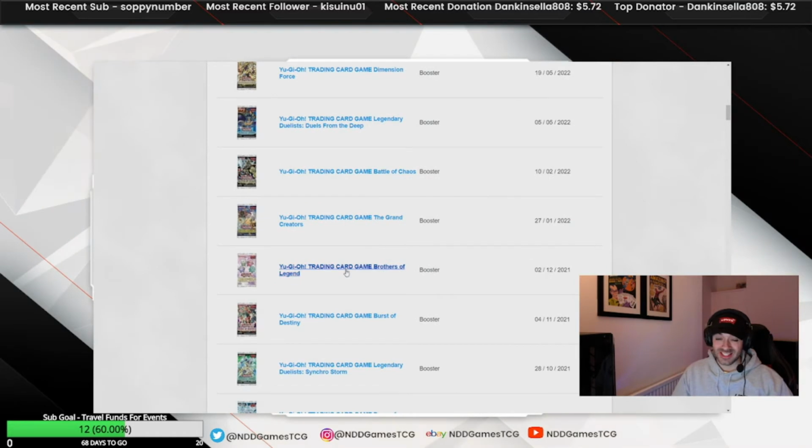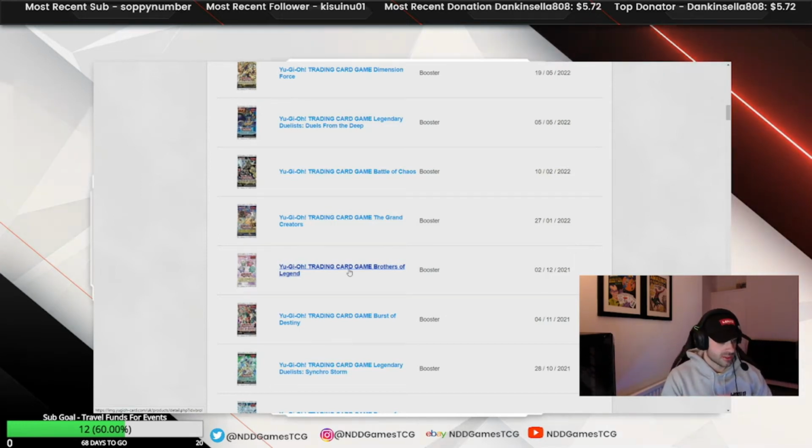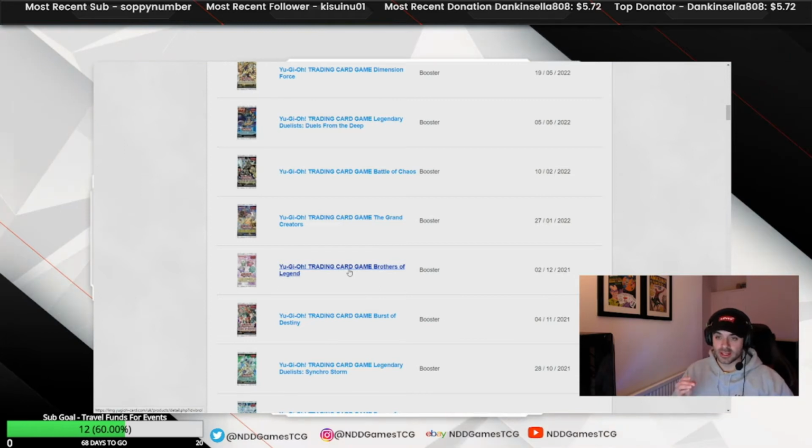Brothers of Legend, another insane set for reprints, and the Karuuda stuff was actually really cool. Obviously, Dragoon Starlight was insane. I think the only thing holding this set back is the short prints. I think the short prints were really bad in the set, but you know, that's it for the main sets.